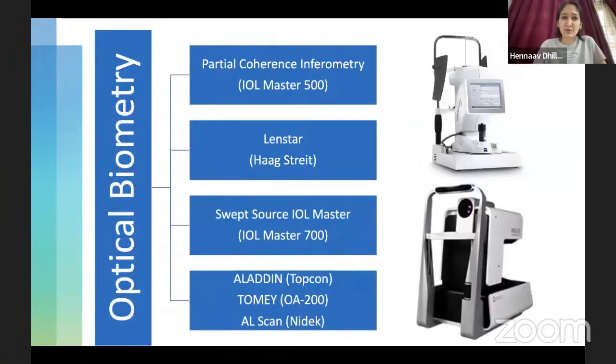But nowadays, we do have newer advances in biometry. We have the optical biometers. We have the Carl Zeiss partial coherence interferometer, the IOLMaster 500, or the LenStar, which also uses partial coherence interferometry. They have been shown to give very accurate biometry results in children. With the newer advances, we have the swept-source IOLMaster 700 or the IOLMaster 900 now also. And using swept-source technology, we also have the Aladdin by Topcon or the AL-Scan by Nidek.